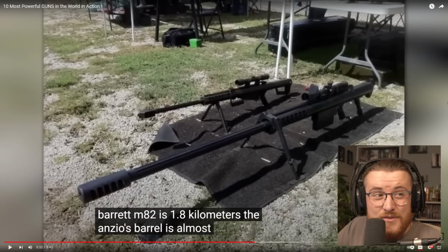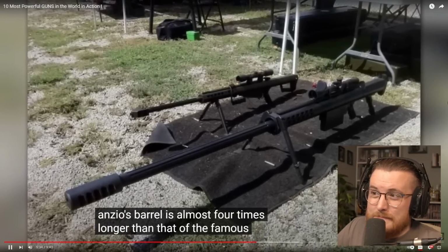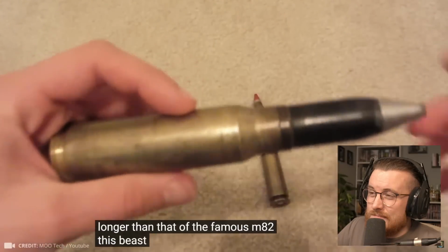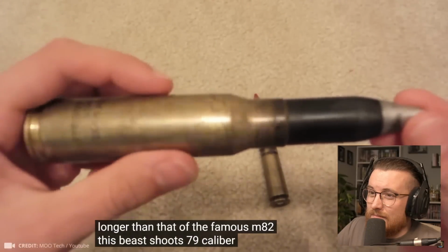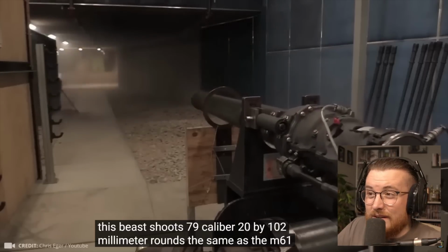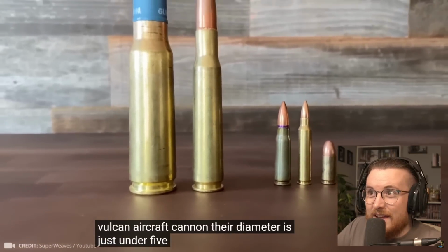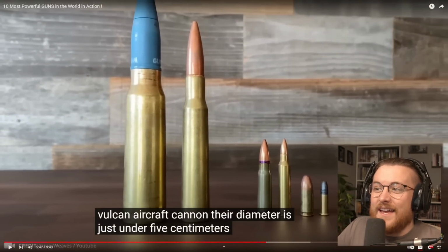Look at the difference between the 50 cal and this thing. That's nuts. Almost 4 times longer than that of the famous M82. This beast shoots 79 caliber 20 by 102 millimeter rounds, the same as the M61 Vulcan aircraft cannon. Oh my God. Their diameter is under 5 centimeters. Holy shit. Look at it.